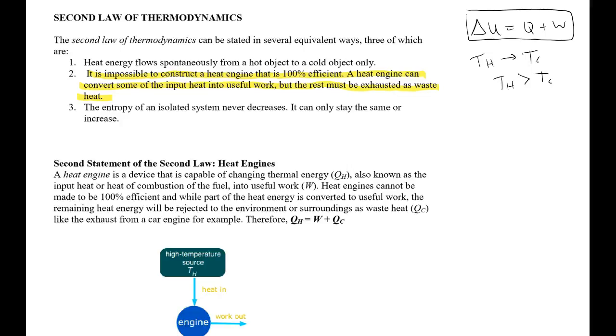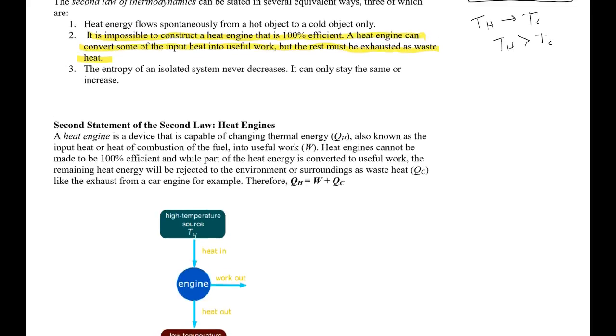All right. So then basically we're going to look at the heat engine part. A heat engine is something that takes energy in, it does some work, and then it's going to expel some energy. So it says a heat engine is a device that is capable of changing the thermal energy, QH, also known as the input heat. Make sure you guys know that. QH is the input heat. That's the energy in. That's the energy we're putting into the system.